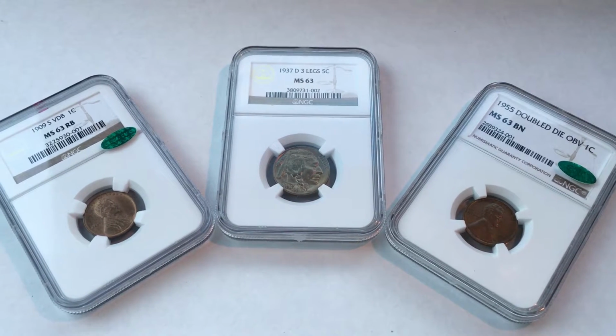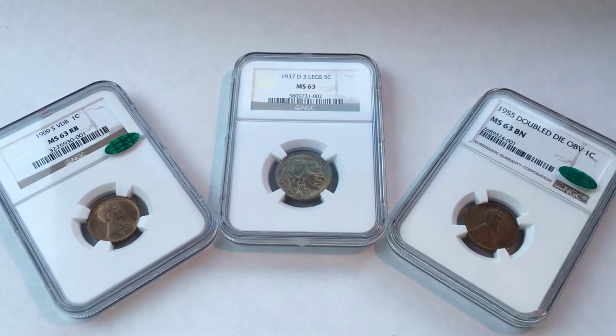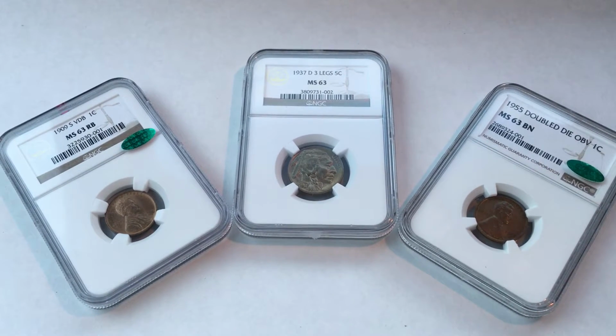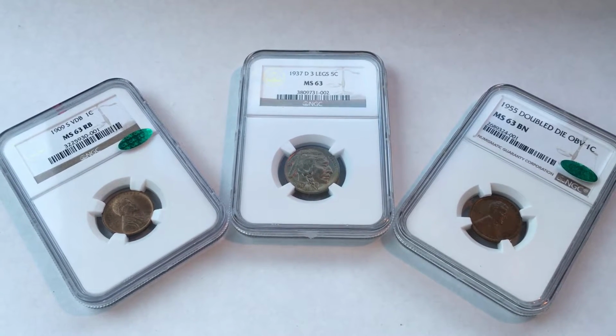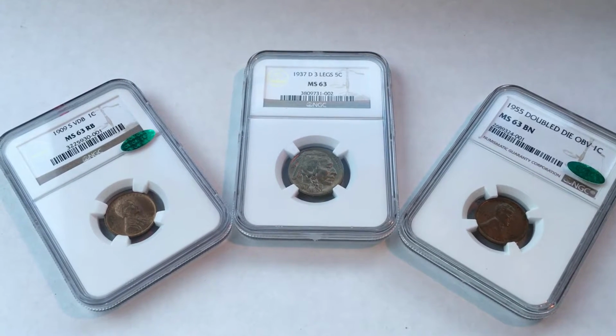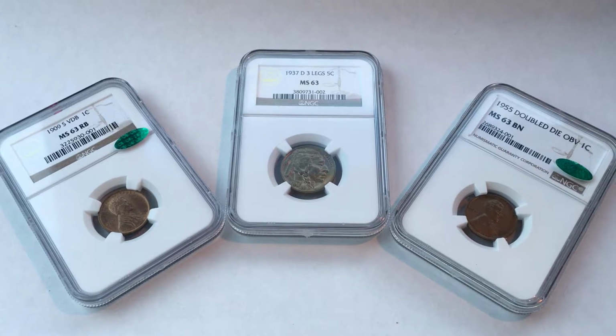So I got something a little bit different for you today. I was going through my collection last night and I was trying to pick out my favorite coin. That's a pretty hard task for me to do because I got so many coins that I like, and there's so many different types and denominations of coins out there that I really have a hard time picking just one.